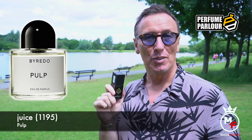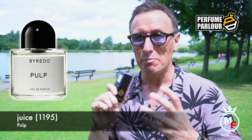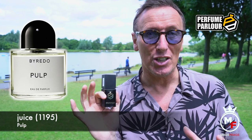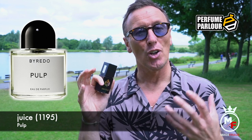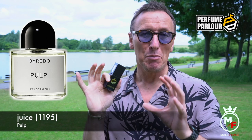As it dries down, you get kind of a passion fruit kind of fruitiness, which is really nice, but the sourness sticks around in the background and kind of just dares you not to like it. The performance is really heavy on this one, with huge projection for 2 to 3 hours, and it'll stick around all day as it slowly settles down to become more of a skin scent. You definitely don't need to go heavy on the spray with this one, just one or two sprays is more than enough.